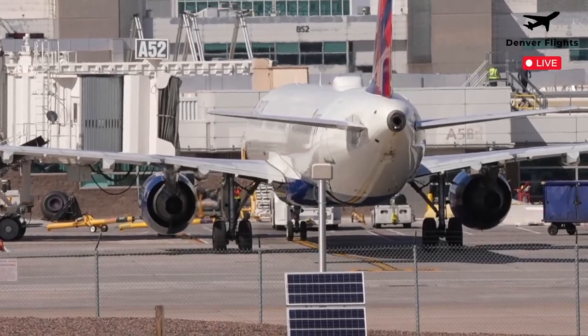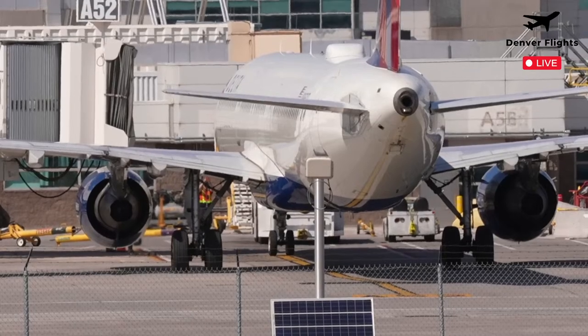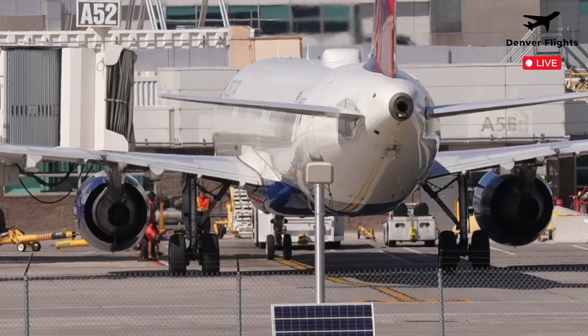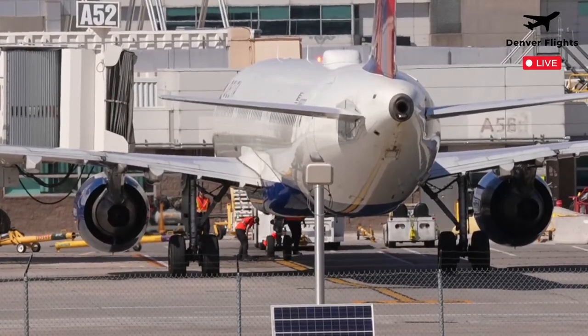Being so close to the gates, there's some insane close-ups. Still waiting for that Frontier to park. It looks like they're waiting for the gate to open up. But the Delta has made it.